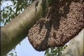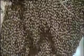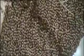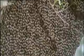Just watch. There. See, there's a moving wave which passes over the surface of the colony. And that not only produces an impressive pattern, but it also makes it very difficult for any aggressor, like perhaps a hornet, which eats bees, to actually land on that moving carpet of wings.